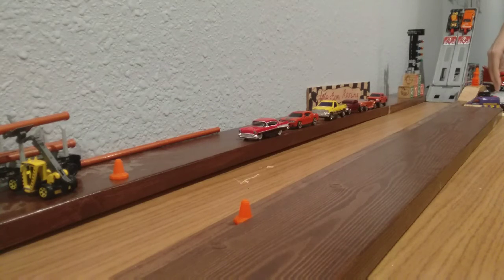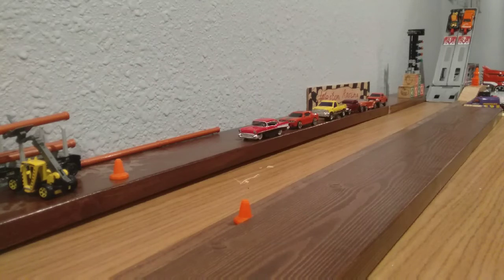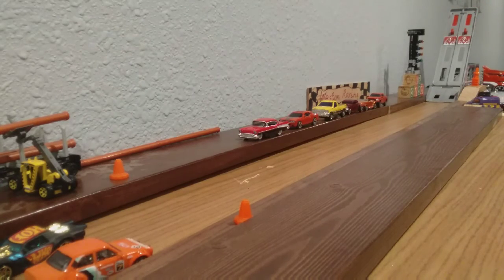Right here is the location. I don't know if you can see it or not, but it's literally right there, the parking spot in which these guys are going to be taken. Is it going to be the Night Shifter? Is it going to be Ford Escort? Here we go in 3, 2, 1. And they hit the wall so hard that it knocks my flags off the table.